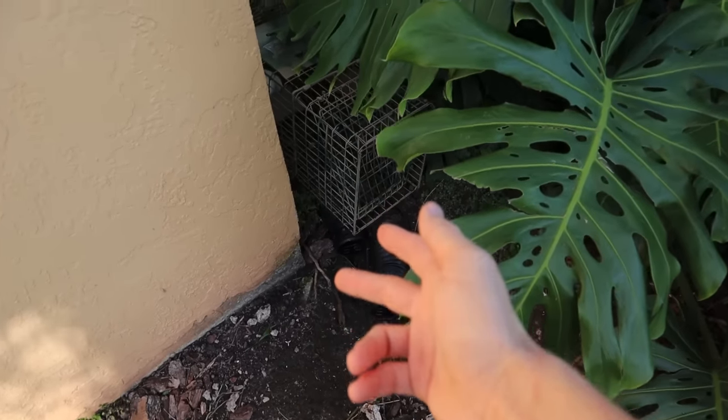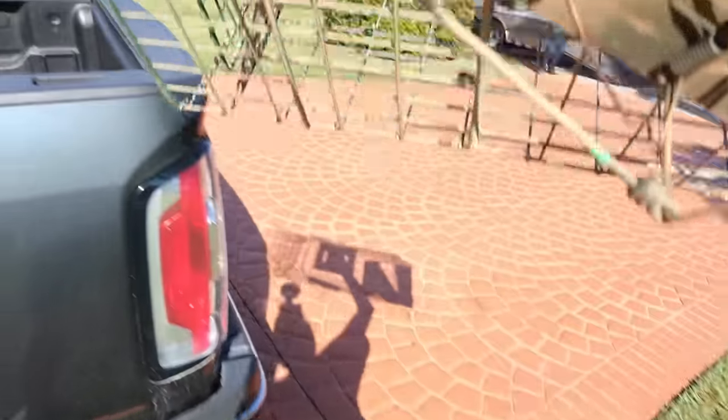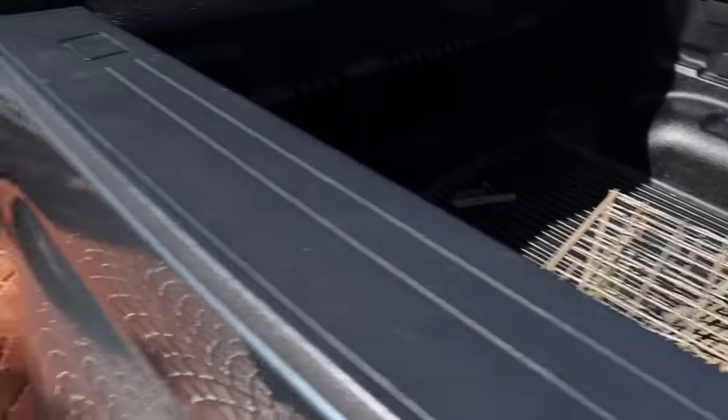And right in here is the trap that we're going to be taking to my grandma's house. If you guys remember, I actually trapped my neighbor's cat in here, I don't know, probably like 2 months ago, and I've kind of left the trap there ever since. There we go. We got our trap. And now that we got our trap in the truck, I gotta go grab my keys, and we're gonna head out and try to catch this rabbit.